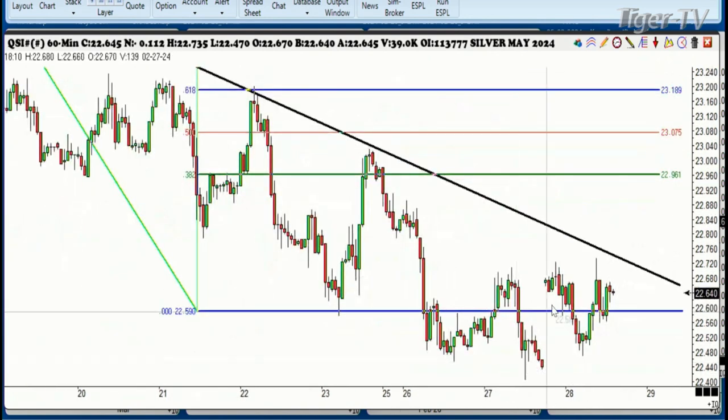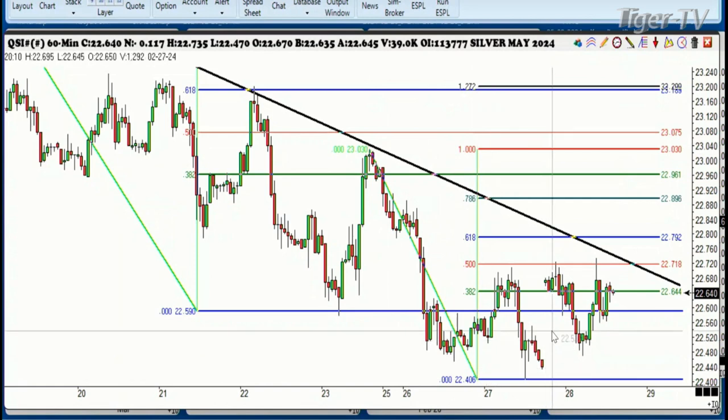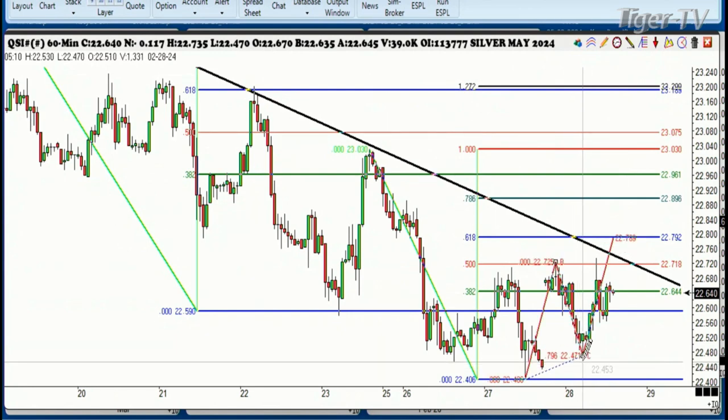If you like 382s, just go from your last high down to your low. There's your 382 right in here. Goes a little bit above it and then back down. Just about a near perfect ABCD here, which would have been a sell right up against that line right here. It didn't quite make that. It missed it by about 8 cents.